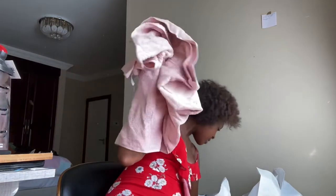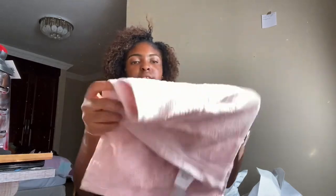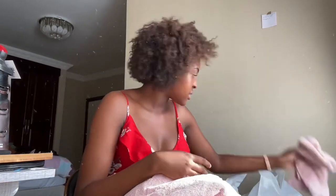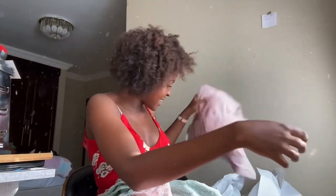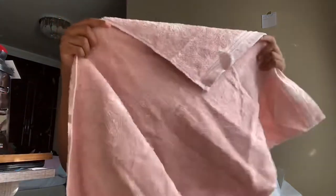I got these towels. And yes, they're pink. Anyway, got this face cloth from Mr. Price Home. It is pink, as you can see. 30 Rand. That's number one. And then I've got this bath towel. This was 100 Rand from Mr. Price Home. It is also pink. Then I got a hand towel, right? I think so. Yeah, a hand towel, 70 Rand from Mr. Price Home. Also pink, I promise you, I'm not crazy. I just really like pink.